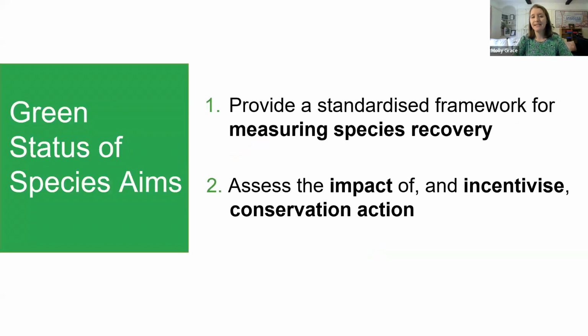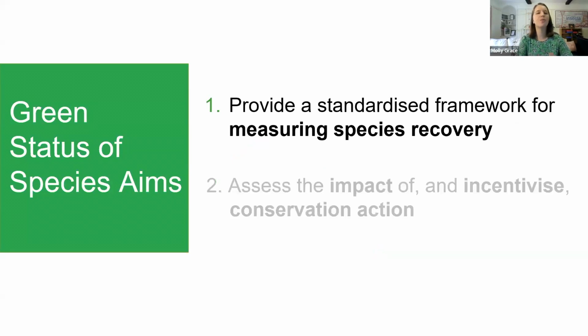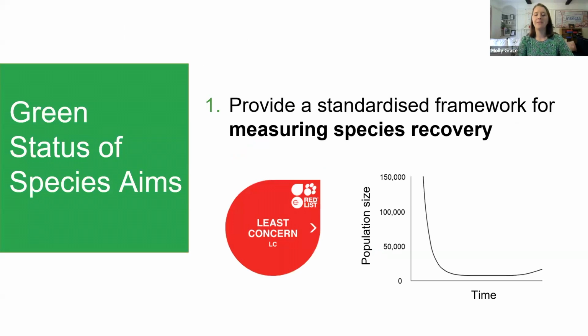The green status of species assessment has 2 primary aims. The first aim is to provide a standardized framework for measuring species recovery, as I said, and there's also a secondary aim of assessing the impact of and incentivizing conservation action. So just a really quick recap of those 2 aims. Our first aim, measuring species recovery. This is really important because while the Red List does a fantastic job of telling us about the extinction risk of a species, it doesn't tell us the entire story.